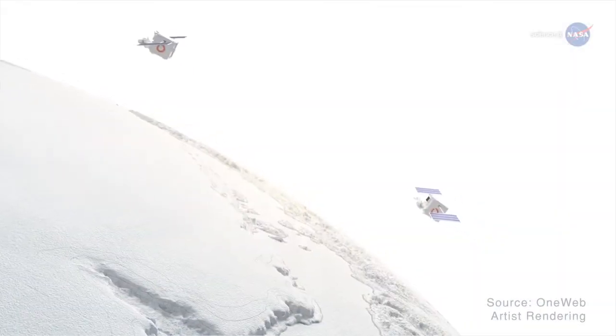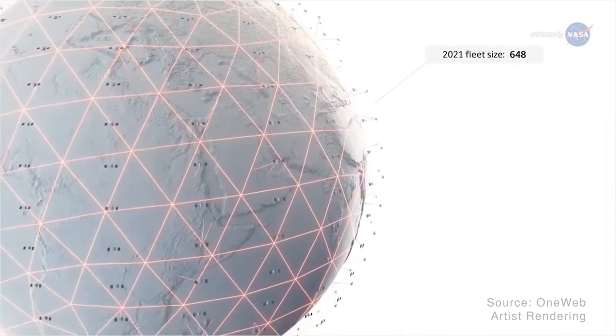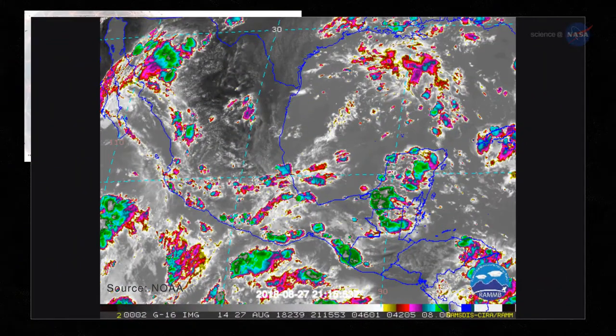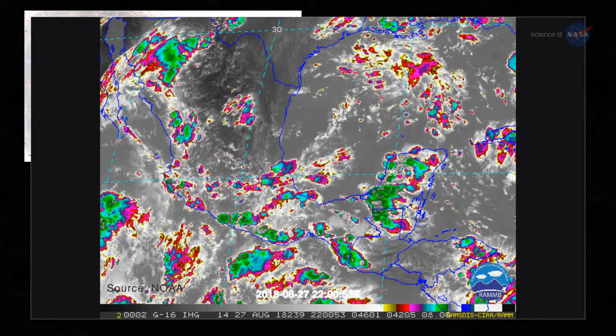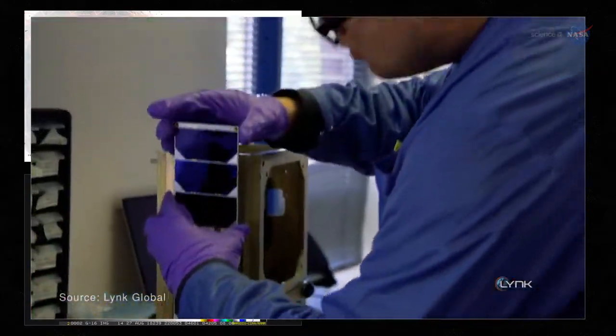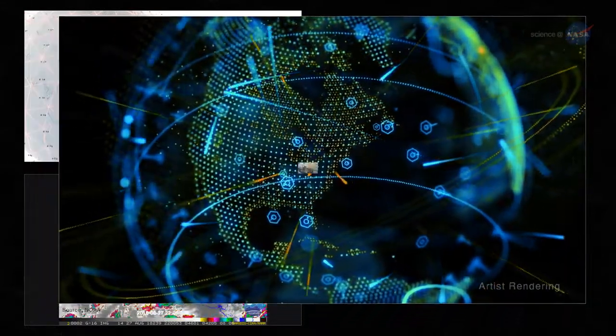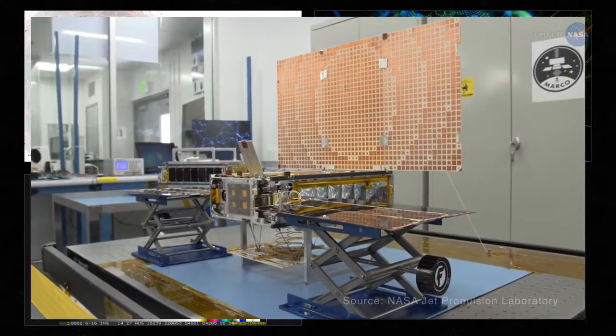CubeSats are being used to provide internet services to even the most remote regions of the planet. They're helping build better weather and climate models to improve weather forecasting. They're enabling text messaging for your phone around the globe, even without a cell signal. CubeSats are also leaving the planet.